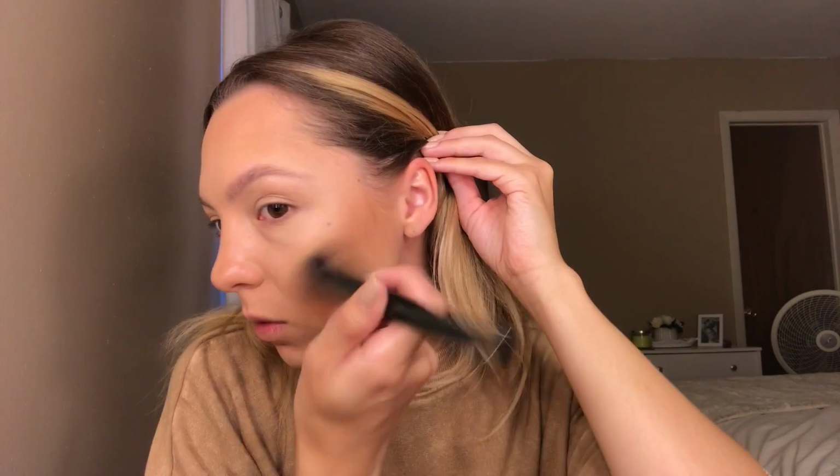Okay, so we still look like a little bit of a greasy chicken. I am gonna add the tiniest bit more of this contour up here. And I'm just gonna blend that out a little bit more. And this brush blends it out so nice. Wow. Okay, my nose is looking a little dark. I think I applied too much product there, but that can easily be fixed by highlighting. So let's do this. And blend this out a little bit more. Wow. So far, obsessed with that.